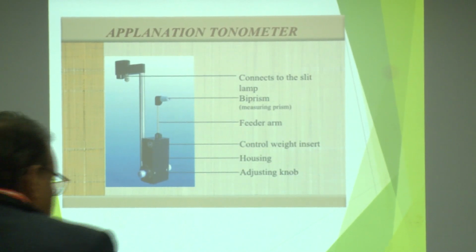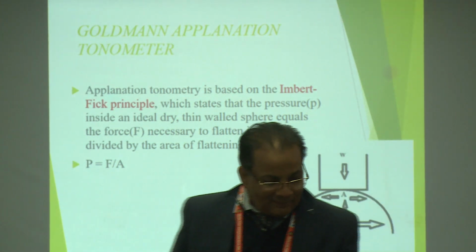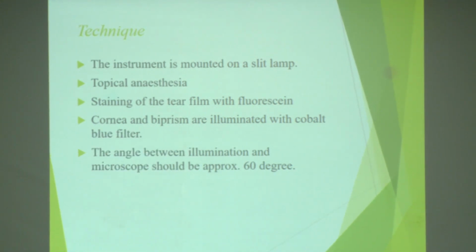Now this is important because mostly we all are doing it, and it is based on the Imbert-Fick law, which states that the pressure inside an ideal dry thin-walled sphere equals the force necessary to flatten the surface divided by the area of flattening. This is all about technique. An important point here is that the angle between illumination and the microscope should be around 60 degrees.